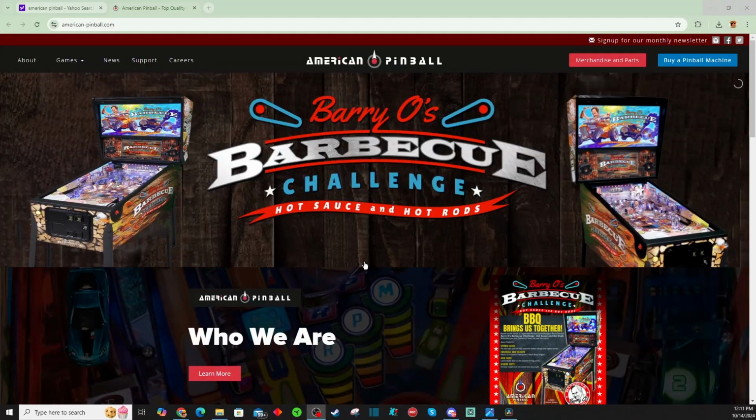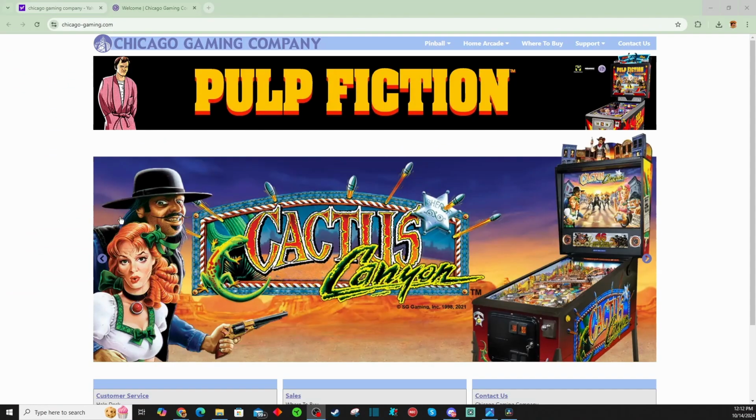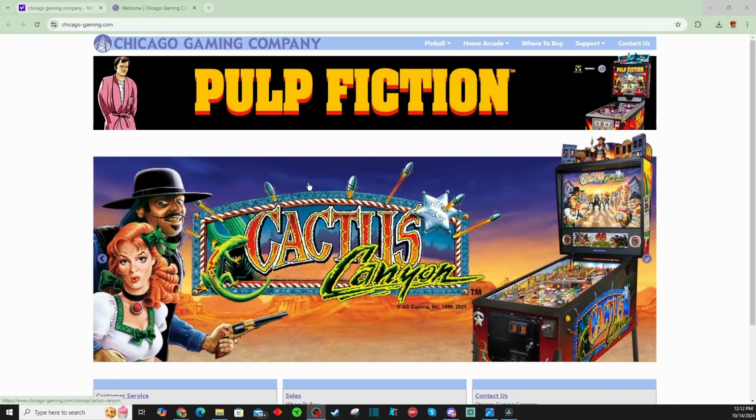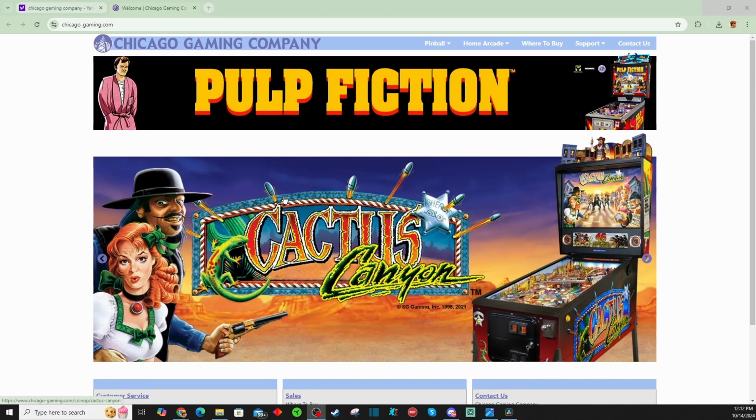A couple other honorable mentions, of course, are American Pinball as well as Chicago Gaming Company are going to be there, so I look forward to swinging by their booths. I haven't heard any rumors of them bringing any new releases or surprises to the show, but I'll definitely stop by, swing by, and obviously take a look at what they have.